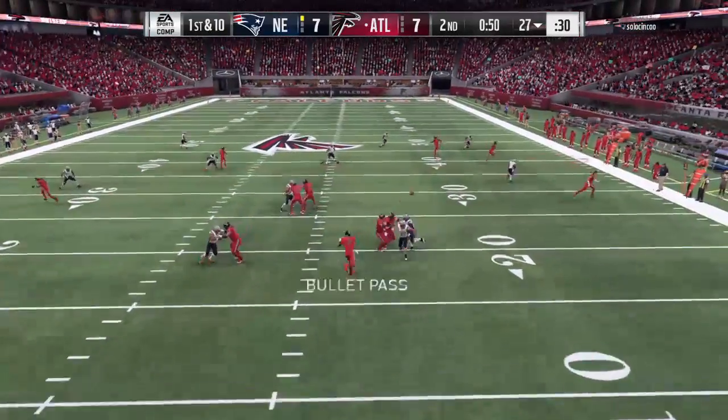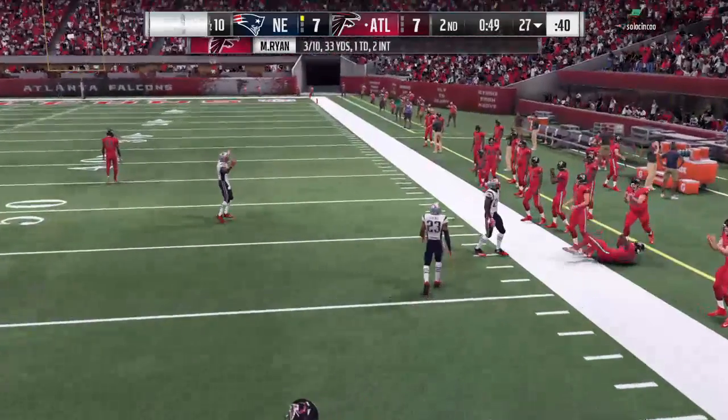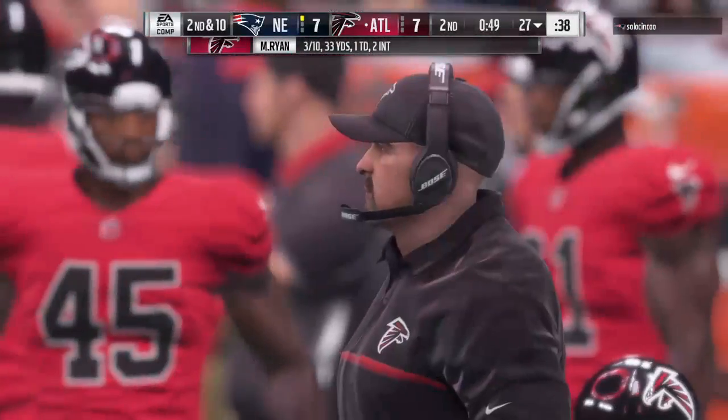Trying to shake off the interception from the last drive. He'll look to throw. And he whips that one incomplete there.